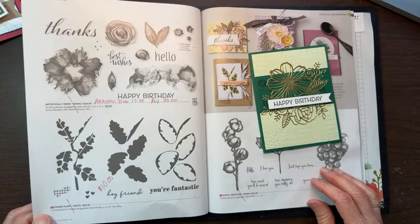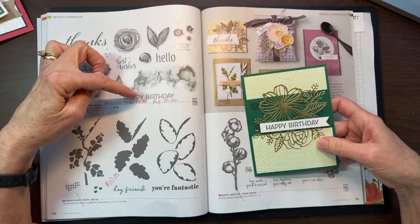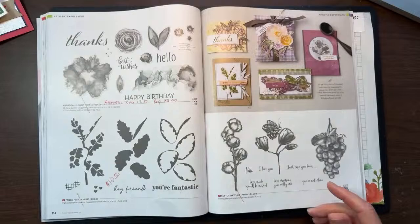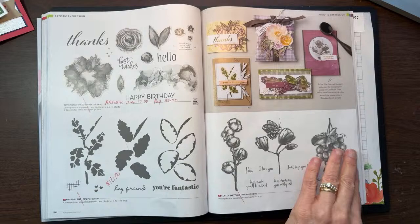Right here, the Artistically Inked. That is going away. The dies have been marked down from $35 to $17.50. And these are the dies. This is just one of them. Very pretty card. I love that. And then the Prized Plant has been marked down to $10. Softly Sketched is out of here.